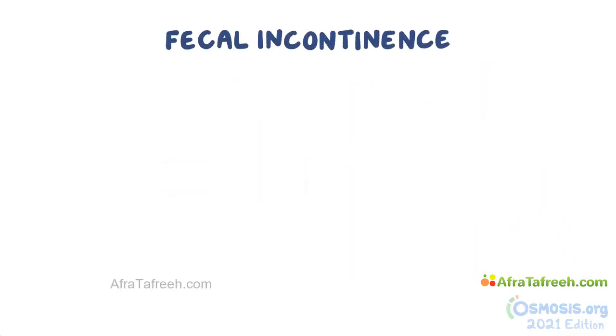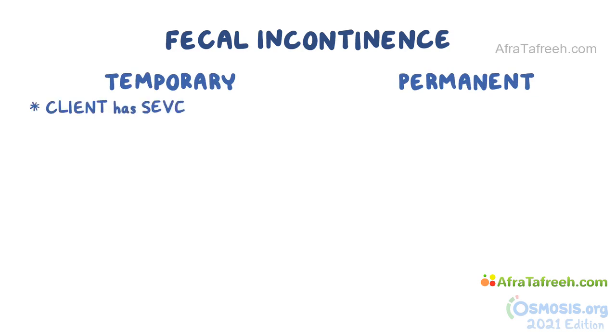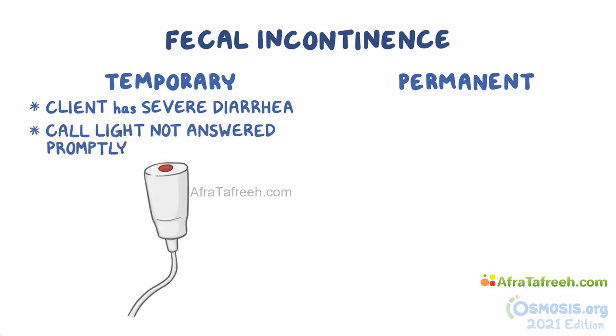Now let's switch gears and talk about fecal incontinence, which is the involuntary loss of feces from the bowel. Similarly to urinary incontinence, fecal incontinence can be temporary or permanent. Temporary incontinence can occur when a person has severe diarrhea and can't get to the bathroom in time, or if the call light is not answered promptly. Permanent fecal incontinence develops in more chronic disorders such as dementia.